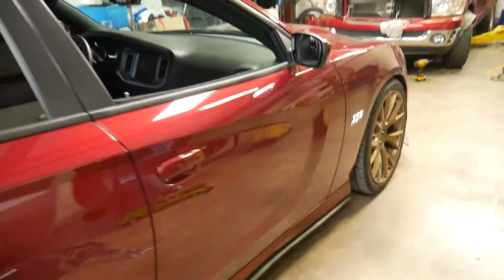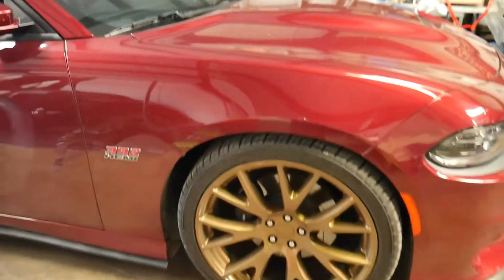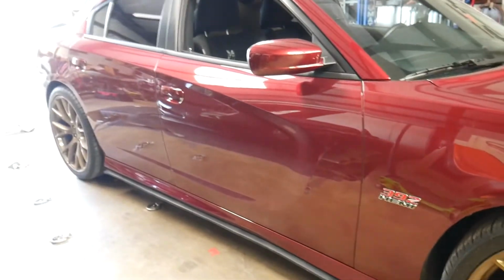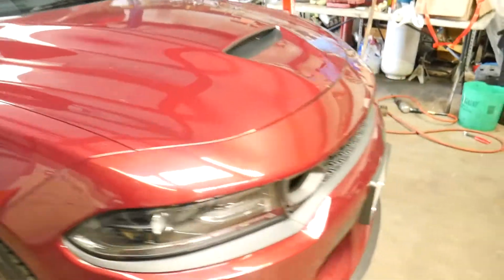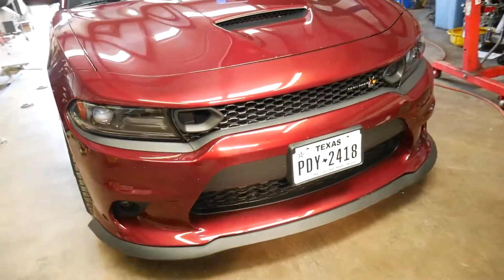It's got some nice wheels on it, little reps. Looks like some 22s. So, clean looking car. We'll get this one wrapped up here shortly and get it on back to the customer.